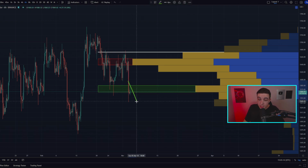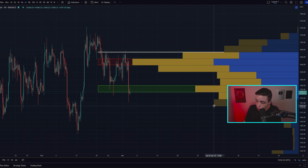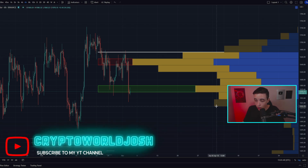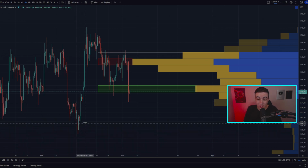And now if we end up seeing a continued move to the downside below this area of support, based on the volume profile indicator, we could have a bit of support right here at around 1530 to 1540. But below that area, if we see a break below around 1530, then we would likely see a continued move down towards this local low, which is sitting closer towards 1.5k. If you're looking at it on the smaller time frames, then it's sitting closer towards 1470 in the candle closes on the 6-hour time frame.